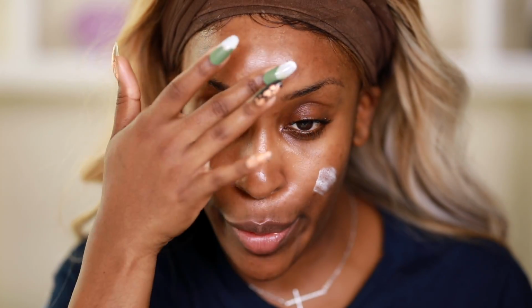For my primer, I'm gonna use my Tatcha Silk Canvas base. Is that cheating? Because this is a really good primer. I feel like anything that you put on top of this, you can't fail. You just can't. But I do really like this primer and I have to go out tonight and I'm trying to be snatched. So whatever, you can judge me if you want to.